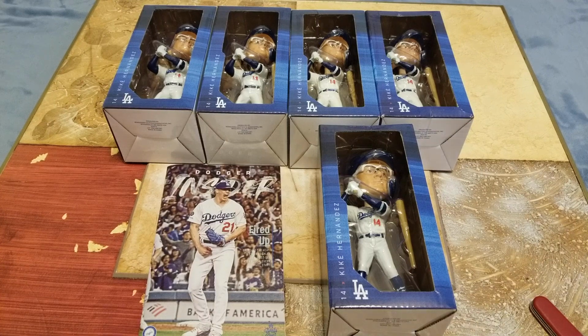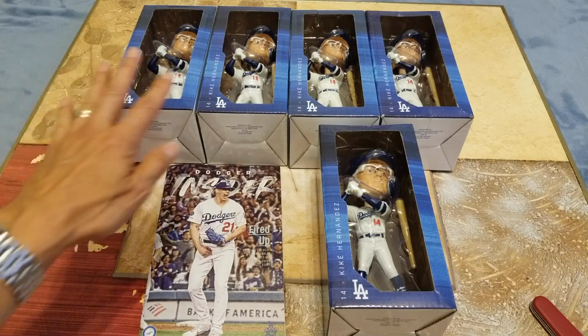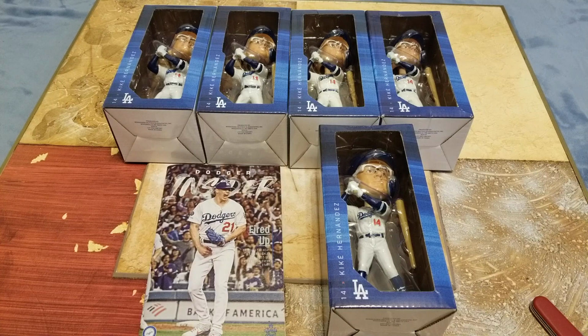So yesterday was my birthday, and then we went to see the Dodgers game. As you can see, I got a Kike Hernandez bobblehead. Yesterday's game was against the Toronto Blue Jays. In the second inning, Derek Fisher grounded out, second baseman Enrique Hernandez to first base Max Muncy. Randal Grichuk scores. So that was the top of the second inning.